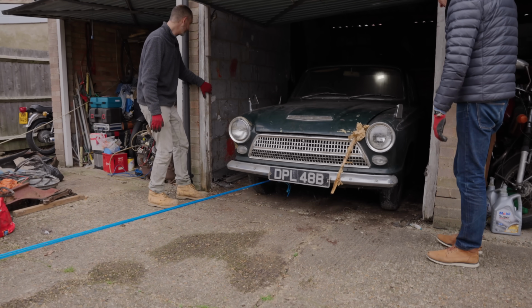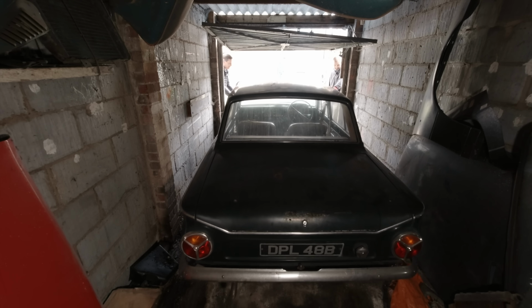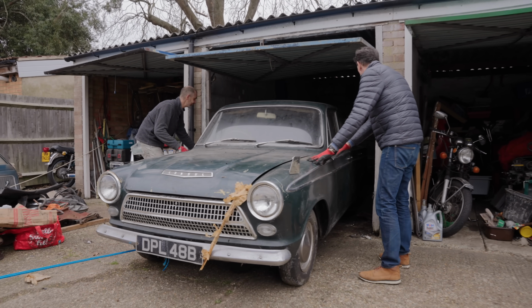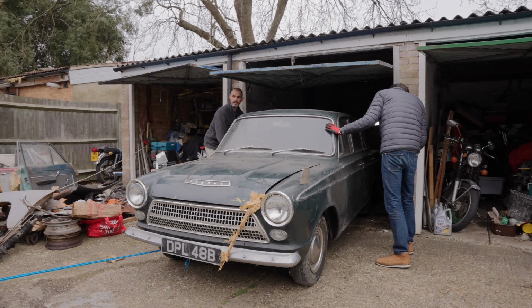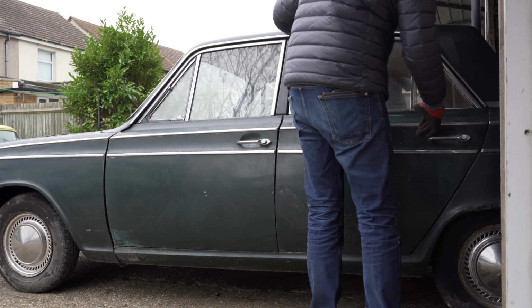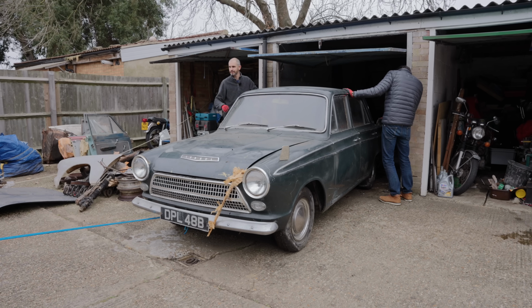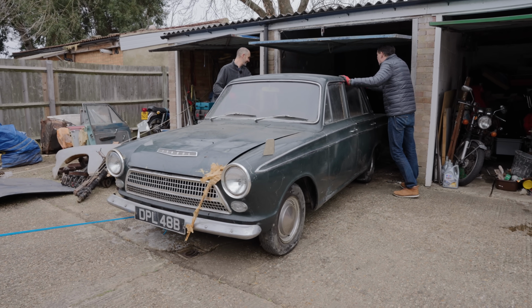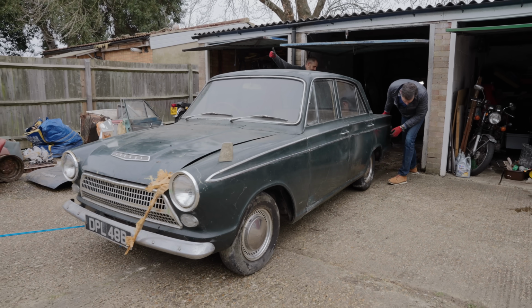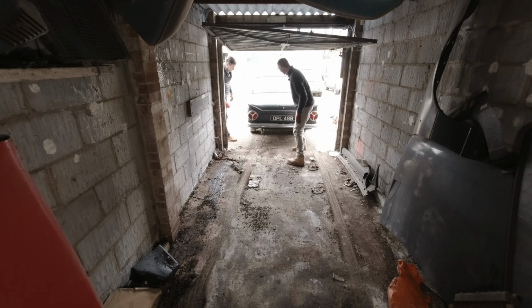There we go. So the back's seized, look. The back's dragging like hell. Partly because it's stuck here. We all right on your side? Yeah, handbrake's locked, but we're all right. Yeah. Bit more. Okay. There we go.